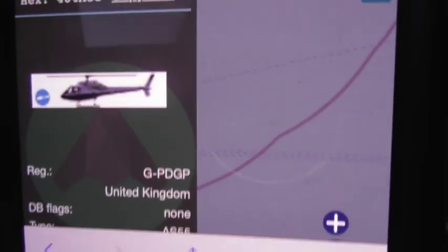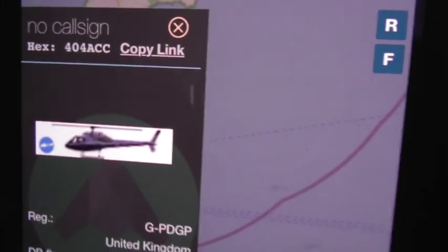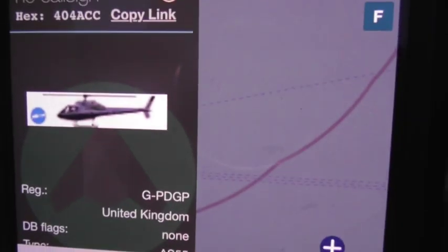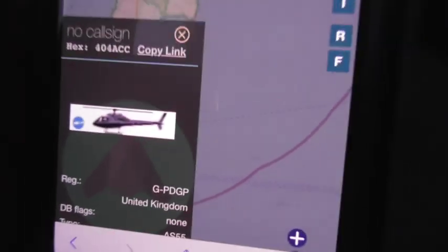That one just took off from Birmingham Airport, from its base, and then went into Cardiff. That helicopter we saw earlier was the PDG Helicopters helicopter, which was basically a civil aircraft.